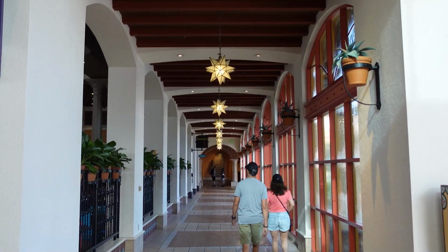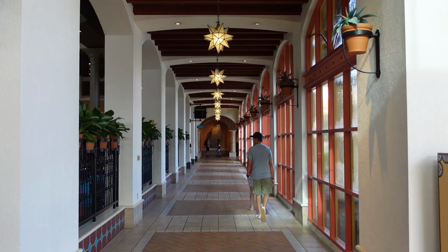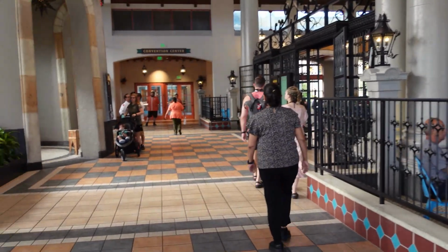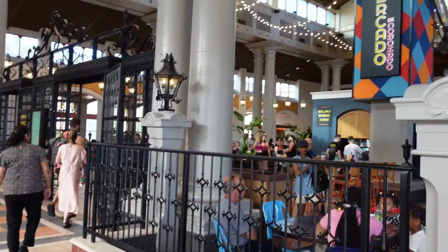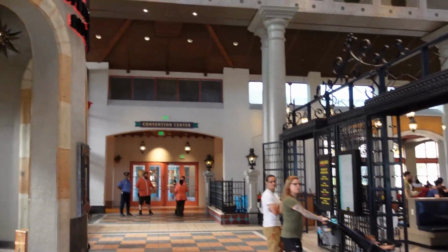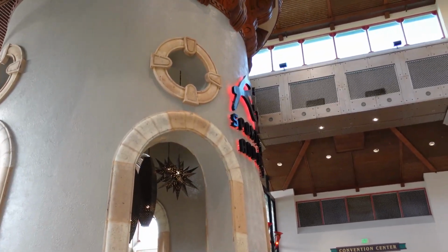So when you reach this crossroads, you'll see if you walk all the way down, that's the Maya Grill. You want to bear left here, and you'll have two options. If you go right, you'll be at El Mercado, which is the quick service restaurant here. And then if you go left, you'll be at Rix Sports Bar and Grill, and that's where we're going.